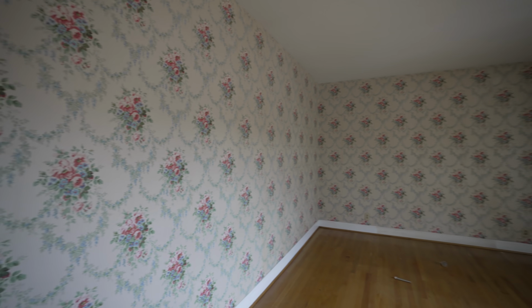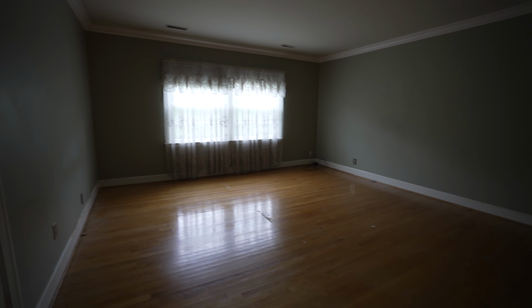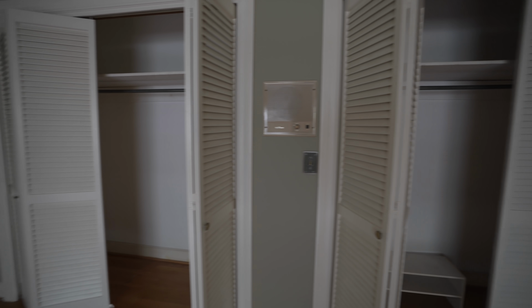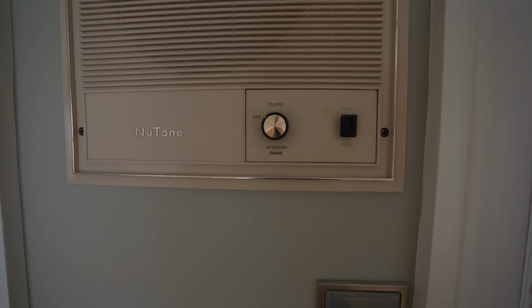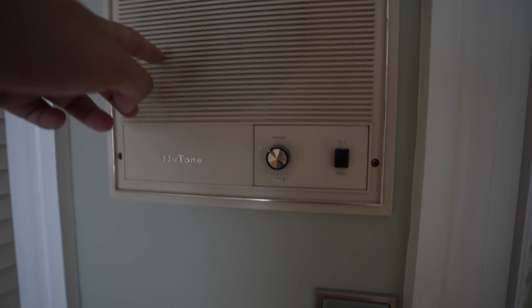I get like a princess vibe up here. Really big closets. Here's the second room across. Much bigger than the other one. Looks way more modern. I mean, they took out the wallpaper and kind of painted over it. You got the same thing here. Giant closets in this abandoned mansion. What's this? Is this like a radio or an intercom? This would probably be used if you have like a maid or a butler. You can easily just call them to come up here.